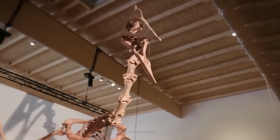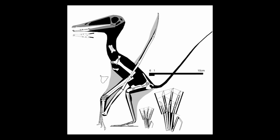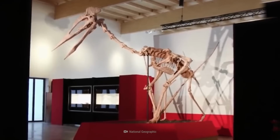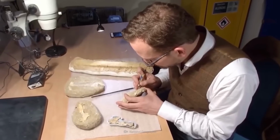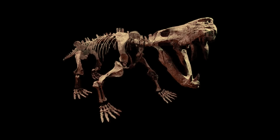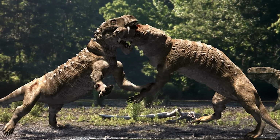I'm sure if there were a way to sketch Monkeydactyl the moment it first heard its nickname, it would have gladly shown us its ability to freely bend the rest of its fingers too. But many scientists believe that the fossil of Monkeydactyl's hand could just be poorly preserved, or the finger might be broken. Paleontologists argued even more about Gorgonops, an extinct genus of saber-toothed therapsids.